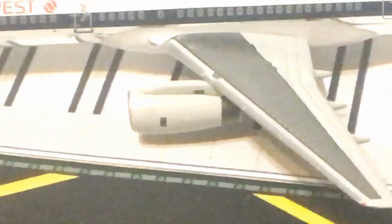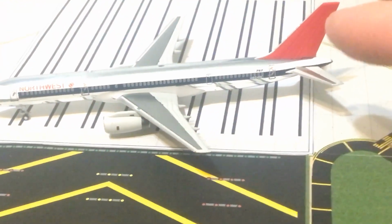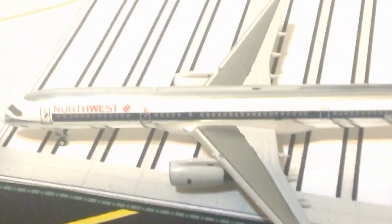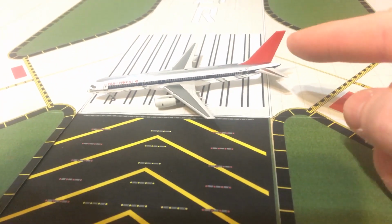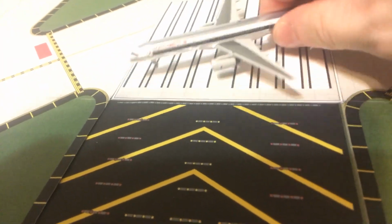NG Models did release several registrations. There is one that has the NW up here, which is a little bit revised, a little bit later after the Republic merger than this livery, because this was right after the merger. Then a little bit longer after that was the one with the little white Northwest at the corner. So if you like Northwest Airlines, then I would definitely get one of these.